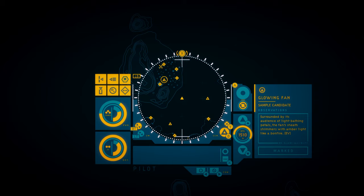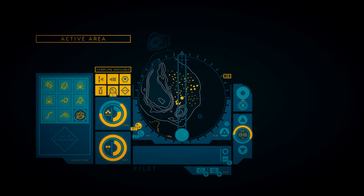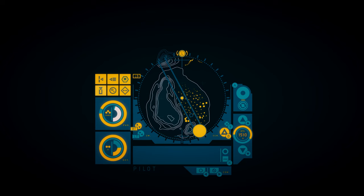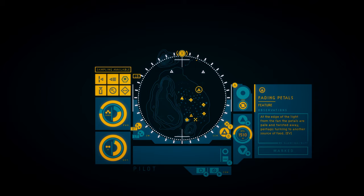Glowing fan. Surrounded by its audience of light bathing petals, the fan's sheath shimmers with amber light like a bonfire. Don't need a fan sheath, but I can use it for power. Deep oasis. Among the elegant shapes of the petals, small, stilt-legged creatures stride, cleaning particles from their pitted surfaces. Fading petals. At the edge of the light from the fan, the petals are pale and twisted away, perhaps turning to another source of food.